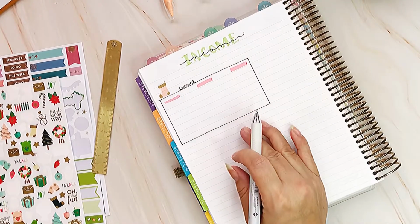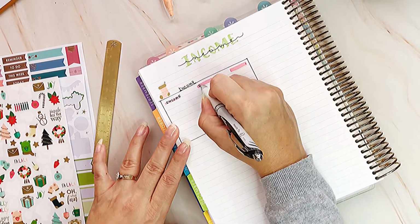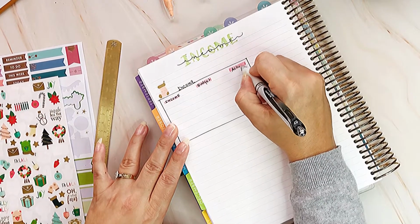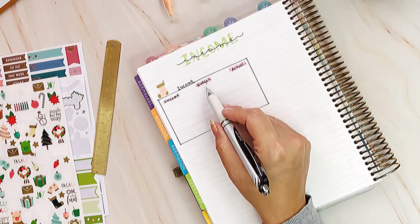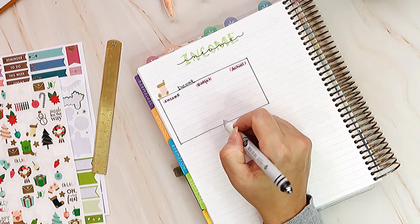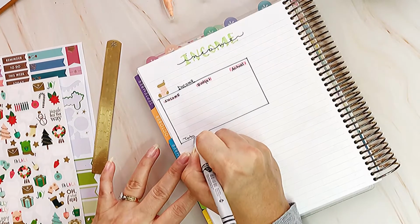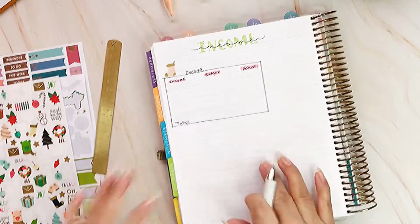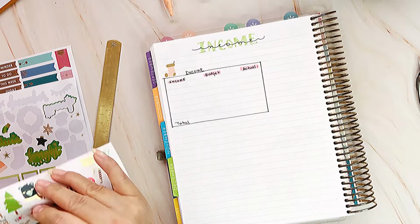I just want to highlight the top because the top is going to say income again. Budget, actual. So I'm going to list the type of income, how much I think I'm going to get for the month. And then at the end of the month, I'm going to write the actual. And we're going to total it up. So that's how I do that. I'm going to skip a couple of lines. Then I'm going to do the present.